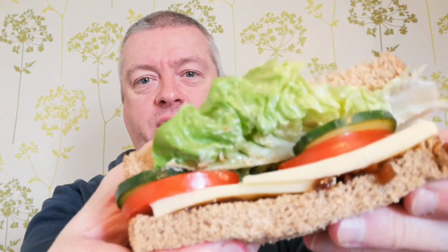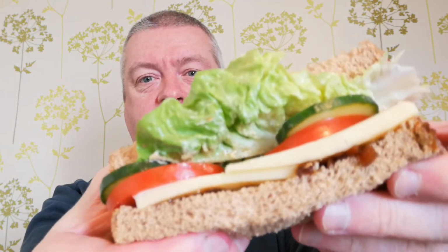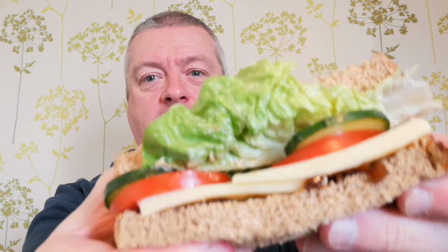Relocated to the dining room and I have my sandwiches in front of me. Let's get on and give them a try. So the first one we're going to go with is the cheddar cheese ploughman's. If you take a closer look at this, you can see that lovely thick sliced cheddar cheese, a layer of pickle there, and the lovely fresh salad on the top. I think this is going to be absolutely delicious. So let's give it a go.